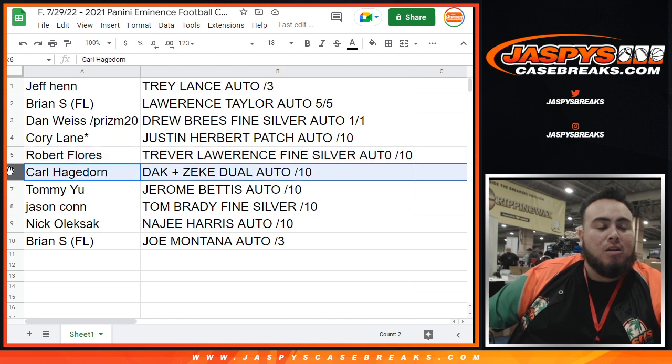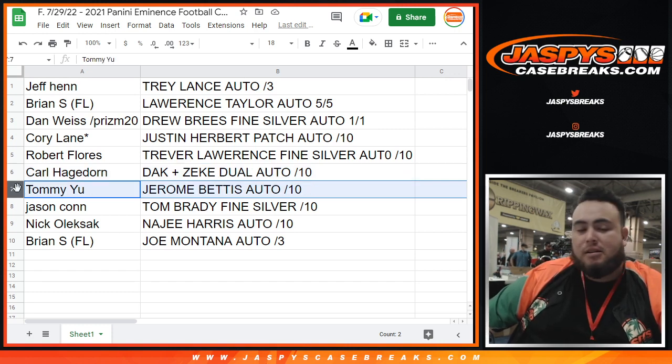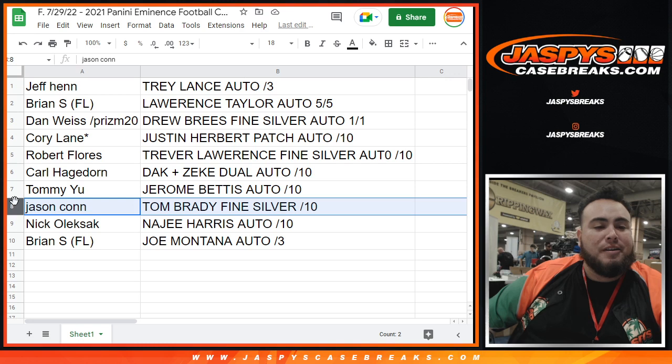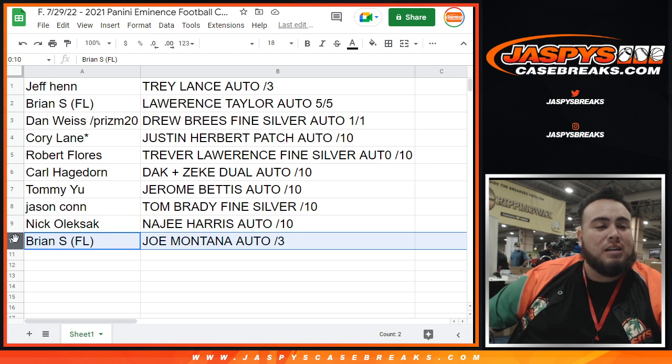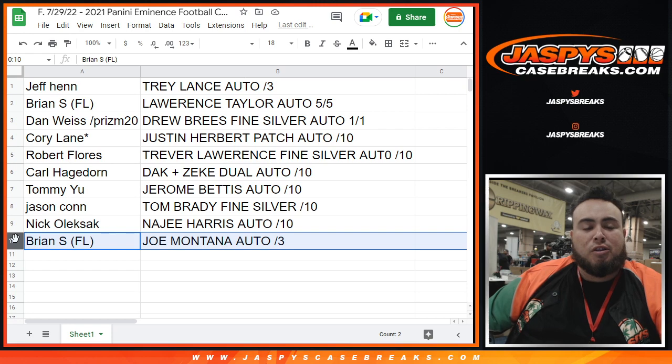Congrats, buddy. Carl, you have the Dak Zeke dual auto to 10. Patch autograph, I should say. Tommy with the Jerome Bettis autograph to 10. Jason with the Tom Brady fine silver out of 10. Nick with the Najee Harris autograph to 10, and then Brian S. with the Joe Montana auto to 3.